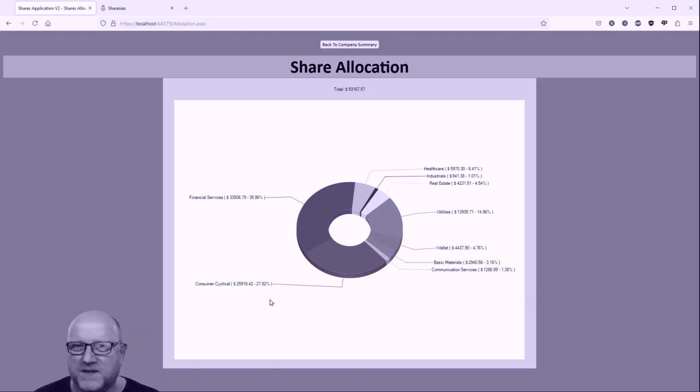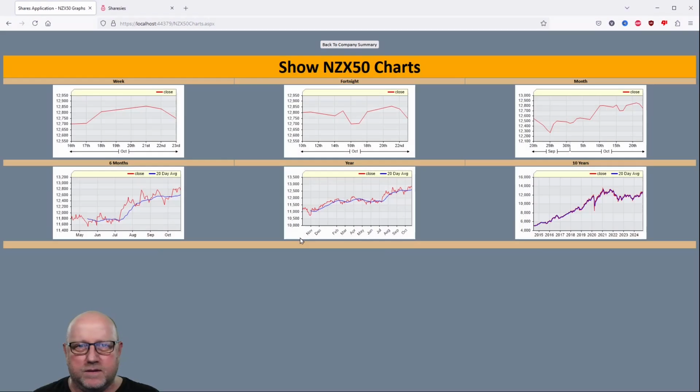Cyclical, that's it. Moving across to the NZX50 charts, across the week it's been going up and it's had a bit of a crash in the last couple of days. However, that's okay. The fortnight has been down based on this. We're still up, I'm happy with that. The month has definitely been up. The 6 months still on that upward trajectory at this stage. The year on the upward trajectory as well. And the 10-year, pretty much the same thing, on an upward trajectory.